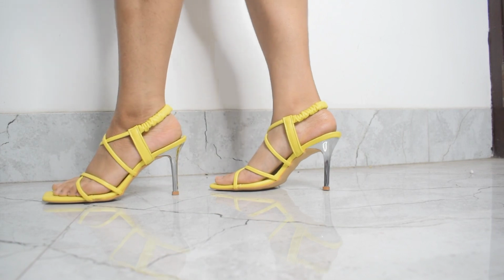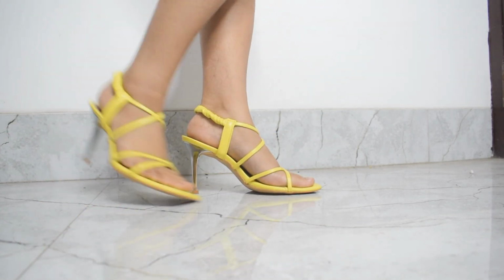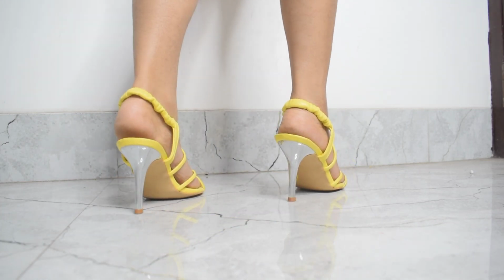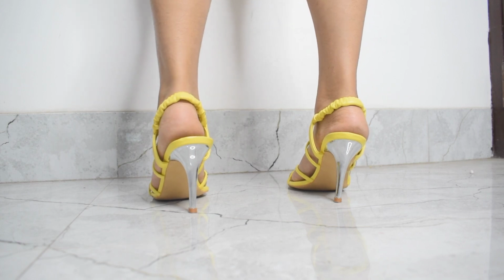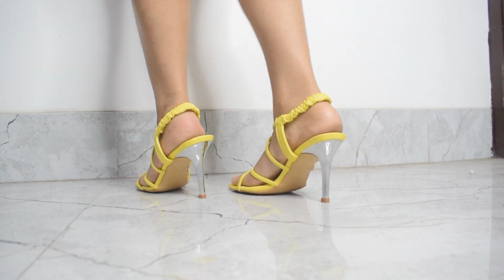It looks super luxurious, not cheap at all. Again, as a heel, it's not something you can walk for hours in, but you can totally stand in it for hours. I got it in a UK 4 and it fits me perfectly. For the price, it is really good.